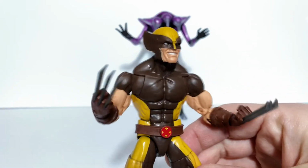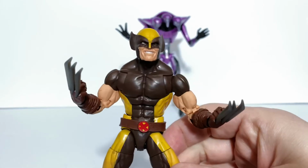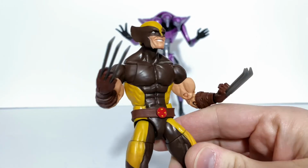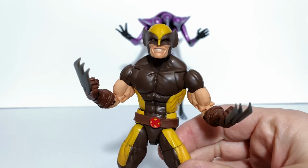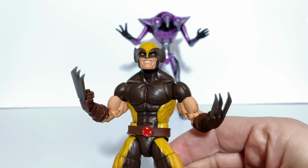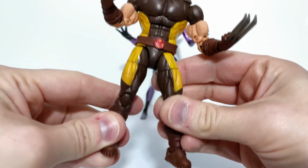This thing's a beauty, I have to say. And we all know that there's been a ton of Wolverine figures. I mean, almost a literal ton of Wolverine figures over the years, and especially from Marvel Legends. And this one, oh man, it just hits all the right notes. There's so much good stuff going on here.